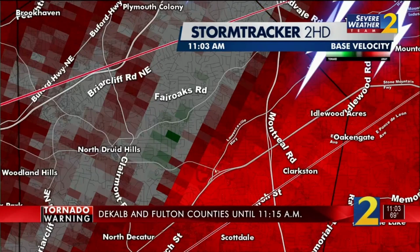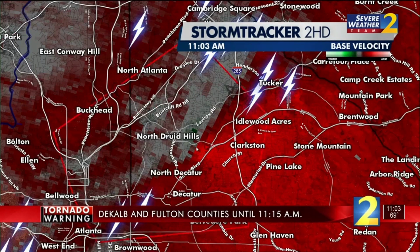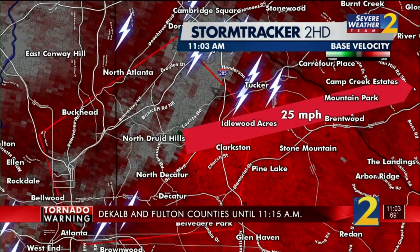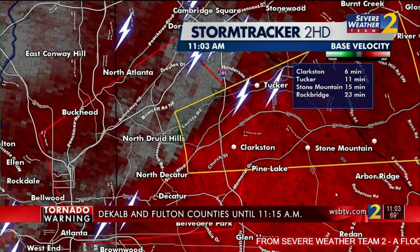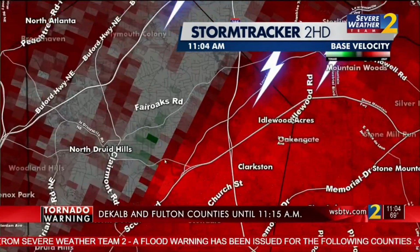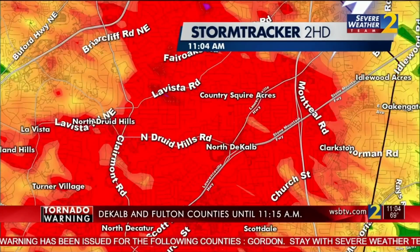I want to see if we have an update on our Barron Tornado Index here with this particular storm. That's a measure that gives us the ability to see how the rotation with this storm is changing, and right now we're not getting a read on that, but I do want to track where that rotation is and where it's headed. And it's moving up generally toward East DeKalb and eventually toward Gwinnett County, headed up toward Rockbridge in about 23 minutes, Tucker in about 11 minutes from right now. So as we come back in close here, let's take a look again where this rotation is. And I want to put our reflectivity mode back on as well.